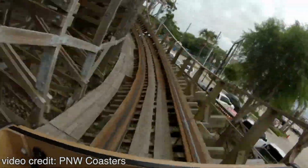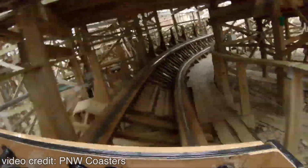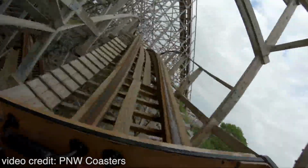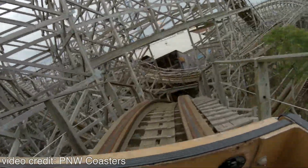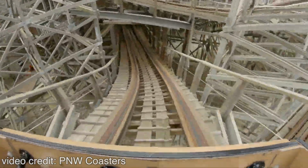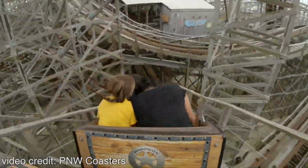You then travel into another banked turn that heads upwards and into a nice sustained floater airtime hill that does actually have some variation in the way that it's banked. You enter into the hill banked to the left, the peak of the hill banks you to the right just a tad, and then you bank to the left again by the time you've hit the bottom of the element. The strength of airtime on this moment is definitely stronger towards the back, as you've picked up much more speed by the time you are cresting the apex of the hill.